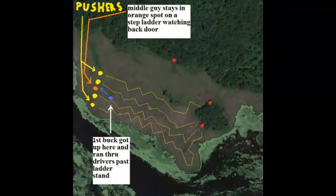Right away when the drive started, a buck jumped up just 20 yards in and ran right under the guy in the ladder stand, Jeff Trudell.